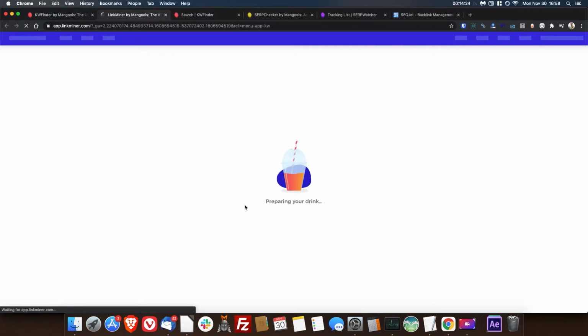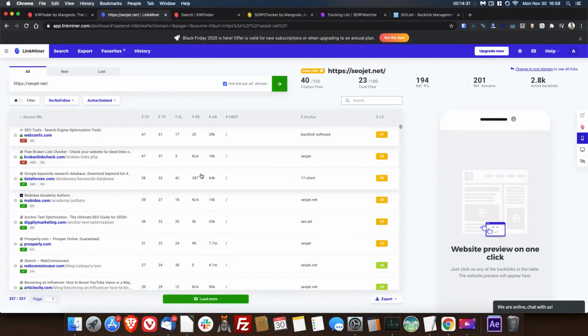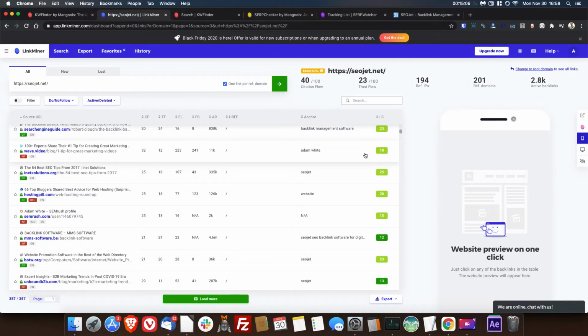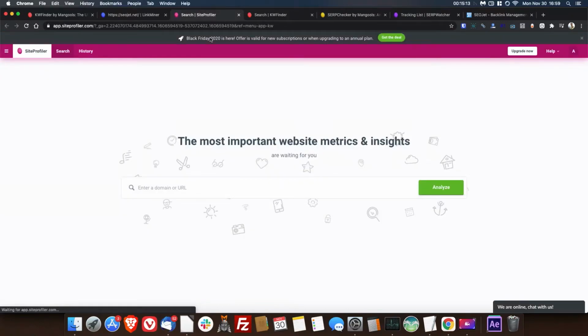Link Miner. So again, we can look at SEOJet, and you can see where they have links coming from. So these are nofollow links, which means that Google doesn't pass as much authority to the site. The dofollows do pass authority. And this is telling you what type of anchor it is. So in this case, it's an image. In this case, it's language. The anchor text on here would be SEOJet.net, and the link strength indicator. This is kind of how much power that link is passing on to the website. And then Site Profiler. This is really good to just check every now and again, even with your own site.